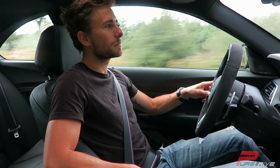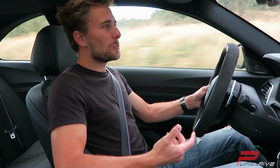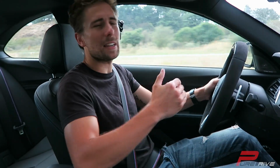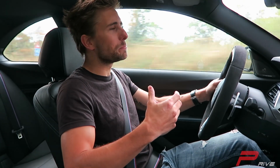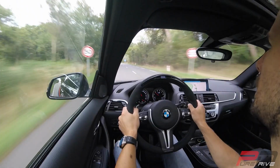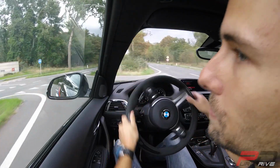Very relaxed like this. So it's not only a car that you can play with and throw and smash around with, but it's actually also quite a good cruiser. Of course, you cannot compare this thing with an M5 or a bigger car, or even a normal 5 series when we talk about comfort. But if we're looking at sports cars, this is a really comfortable one. Okay, enough automatic blah blah. Let's put this thing in sport.